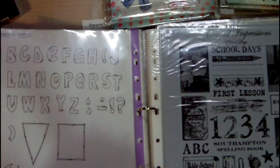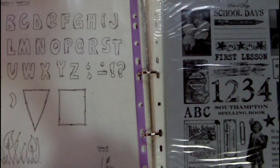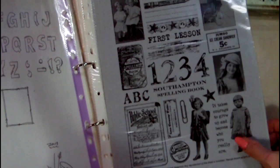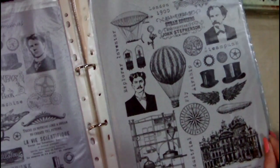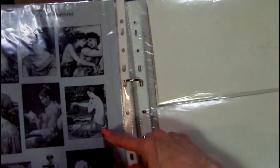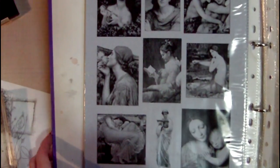I did in between organise Oxford impressions, so these are all staying, so that was a very easy job, just to check them. So I have a couple of sets of those, 1, 2, 3, 4, 5, 6, 7, well 8, 9, 10, wow, 11, 12, 13, yeah, just a couple of sets. Actually, see, that one I don't use very often. I could possibly spare that one.